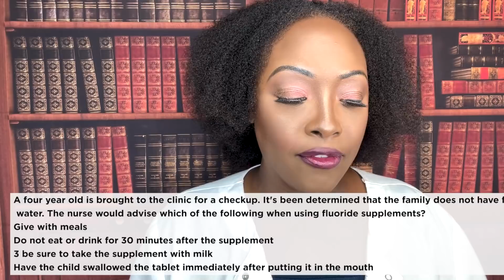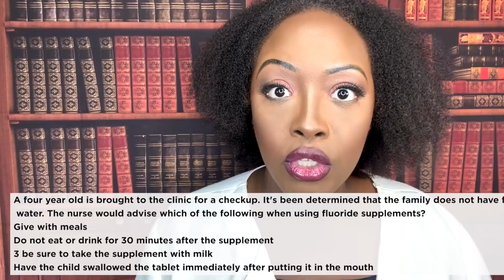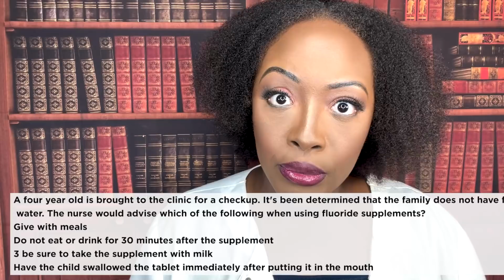One, give with meals. We know that's wrong because I just told you, empty stomach. Three, be sure to take it with milk. We know that's wrong because I just told you, empty stomach. And then choice four, have them swallow a tablet immediately after putting it in their mouth.